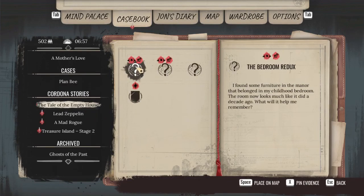Oh no. Oh, this is how we do the bedroom redux. I thought it was the mother's love. Never mind. Okay, sorry. I have to head back then, because I said I was going to do this.